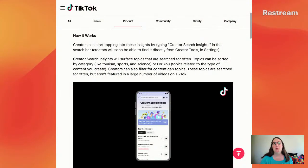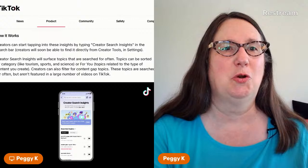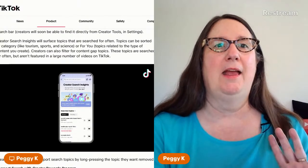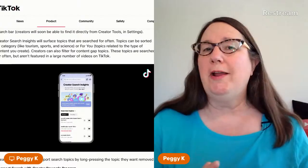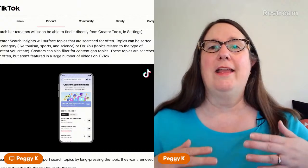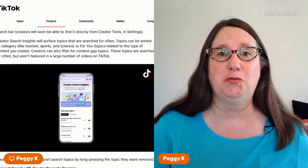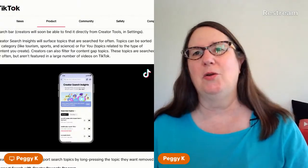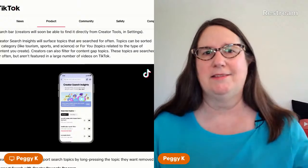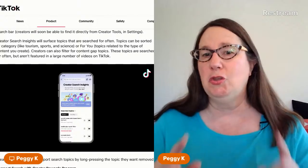But in the meantime, TikTok is also making updates for creators. It has a new option called Creator Search Insights. What Creator Search Insights are is a way for creators to find out what topics are searched for frequently on TikTok. And you can sort the topics by category: tourism, sports, science, and so forth. Or you can get a For You list that's related to the kind of content you make on TikTok.